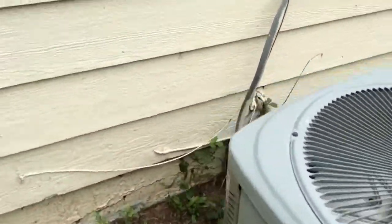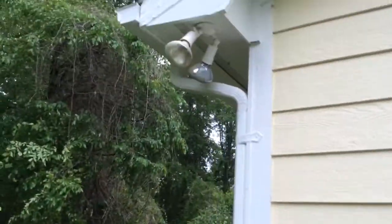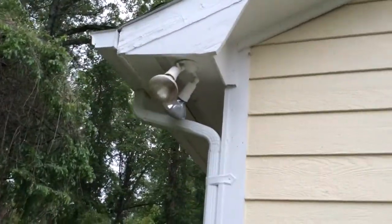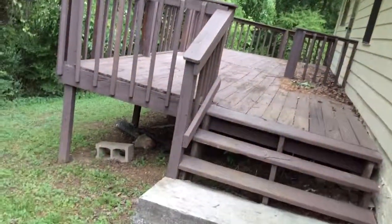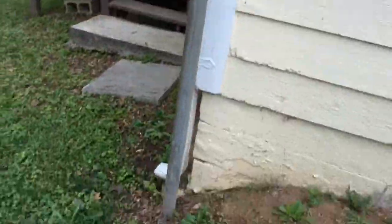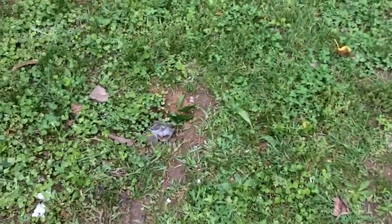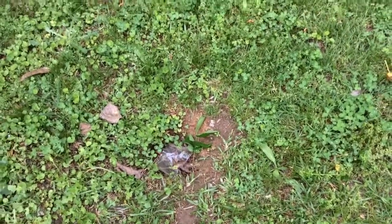Trane AC unit. Back left corner. Under the deck, you'll notice there's some wound up chain link. That's the 6-foot piece that's missing here, with a large hole that goes down about 10 inches. It's about 10 inches across. So I could easily sprain an ankle there.